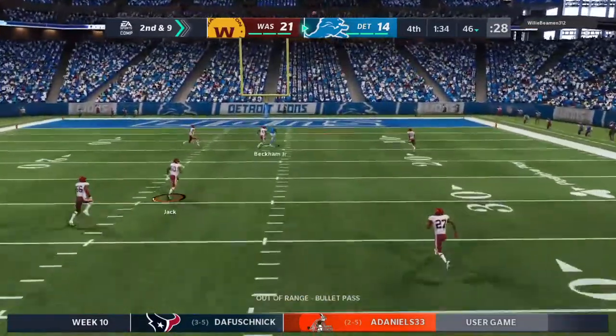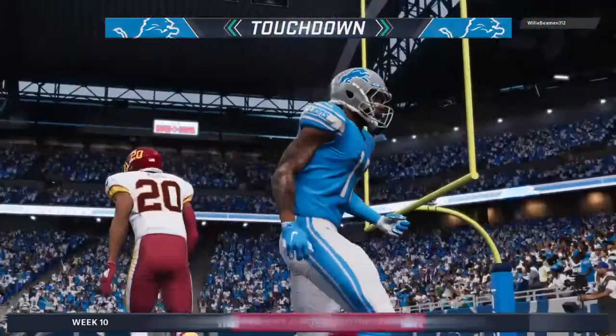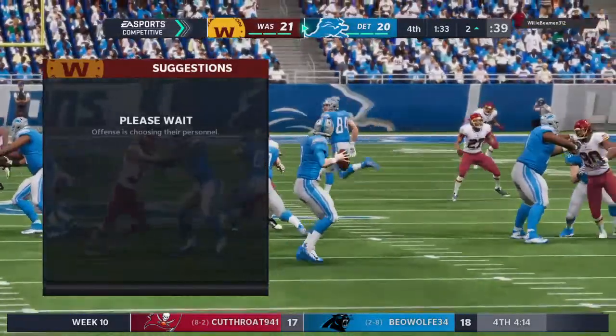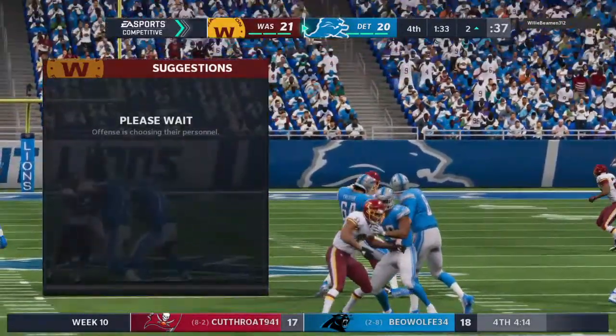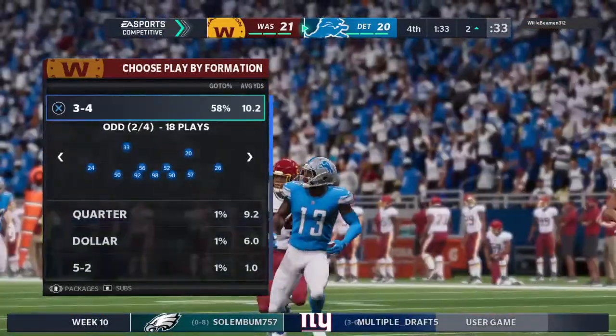Now a desperation throw deep downfield. That's going to be caught. And he takes this one in for a Lions touchdown. Odell Beckham, his 6th touchdown of the season. And the Lions are an extra point away from tying this thing up.